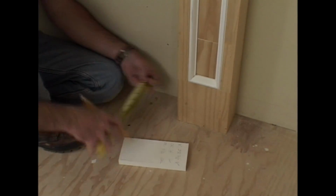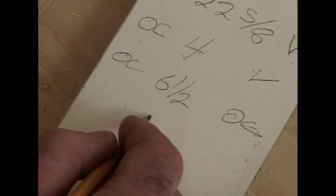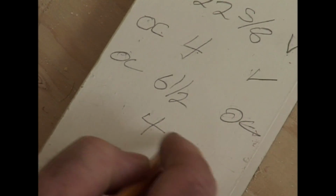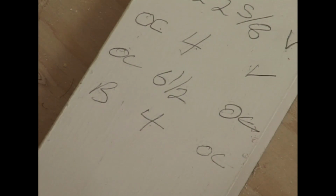Now the last piece, I'm going to reposition myself here, measures 4 inches from a butt cut to an outside corner. So I'm going to write 4 inches right in the center of the piece of wood, and I'll put an outside corner on the right-hand side and a butt cut on the left-hand side.